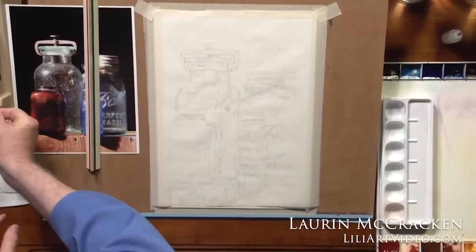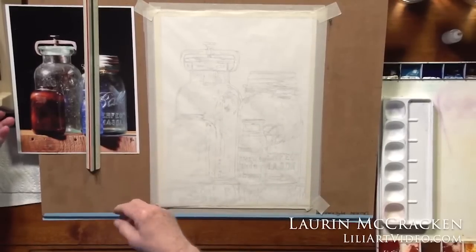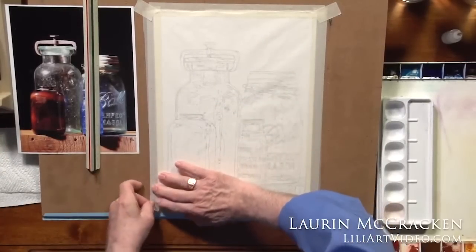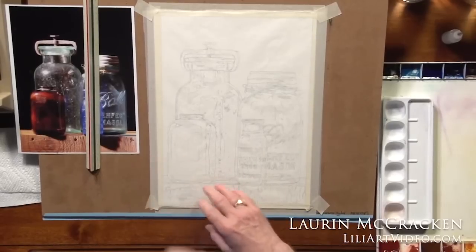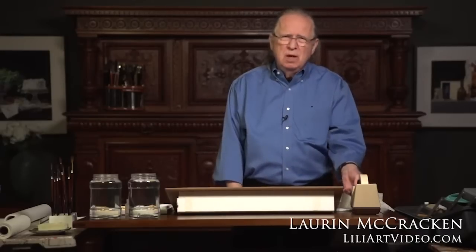Now the tape I'm using here is really important. There's a lot of discussion out there about what tape should be used to mask in a watercolor. And what I have found over the years is that the best tape to use is drafting tape. Not artist tape, certainly not masking tape. You know, there are lots of famous tapes out there. They go by some great names, but they're not made for this purpose. But I find that drafting tape really works well.